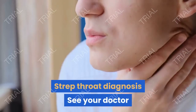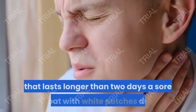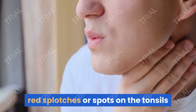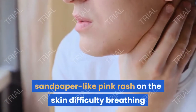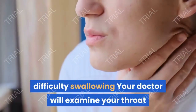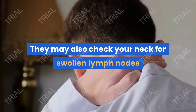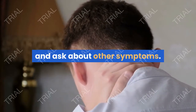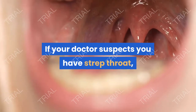Strep throat diagnosis. See your doctor if you experience any of the following: a sore throat that lasts longer than 2 days. A sore throat with white patches. Dark, red splotches or spots on the tonsils or the top of the mouth. A sore throat with a fine, sandpaper-like pink rash on the skin. Difficulty breathing. Difficulty swallowing. Your doctor will examine your throat and check for signs of inflammation. They may also check your neck for swollen lymph nodes and ask about other symptoms.